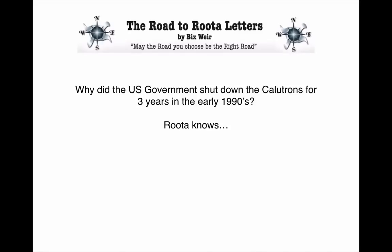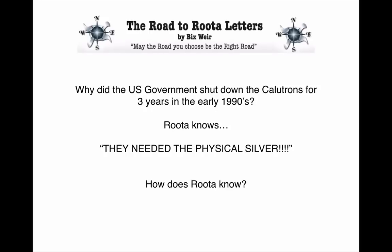Ruta knows exactly why they shut down the calutrons. They needed the physical silver. They needed to get the physical silver out of the Manhattan Project and back into circulation because they were running out and they had nowhere else to go. So they had to shut down one of the most important facilities made in all of history just to get the physical silver into the markets.